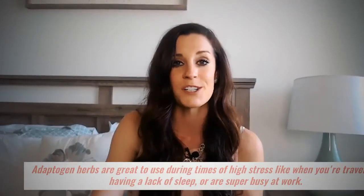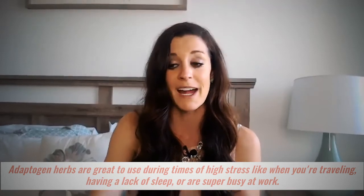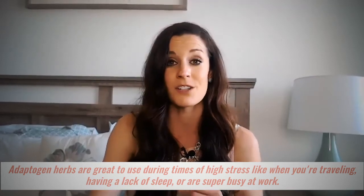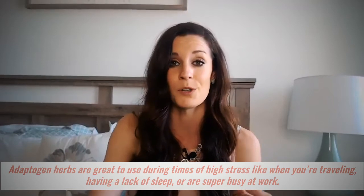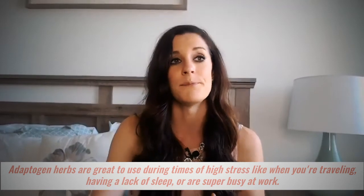So I hope this talks about adaptogen herbs a little bit and how they can help your body lower cortisol even more, and just use them as a way to support your body in times of high stress. I take these with me when I'm traveling, because our cortisol levels can also be jumping when we're traveling, from lack of sleep or jumping time zones, being stressed and outside of our environment.